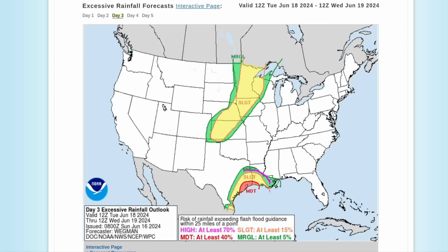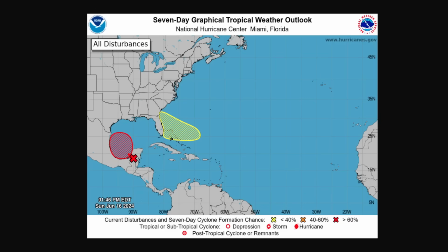But expect in this overall area to be dealing with possibly excessive rain as we get into the middle part of the week, starting as soon as tomorrow. You might have also noticed on the NHC Outlook, we have this yellow area east of Florida. This is that second system that I talked about. This is of non-tropical origin.